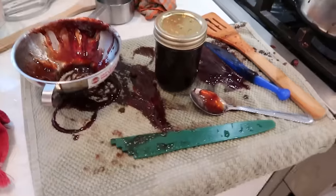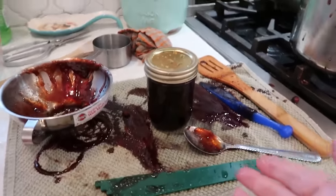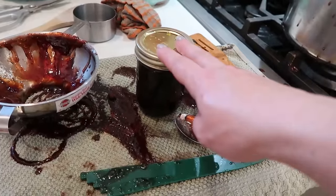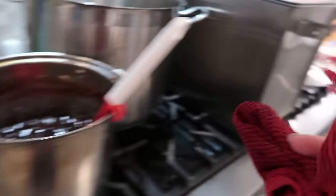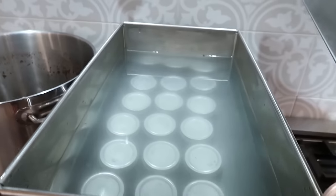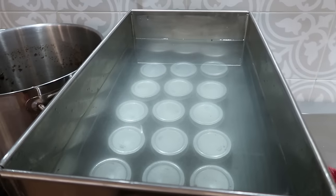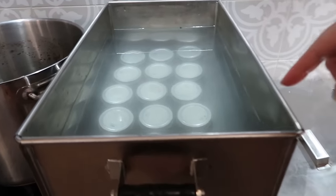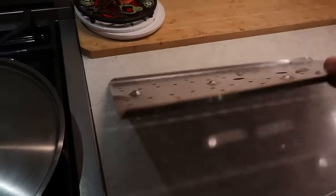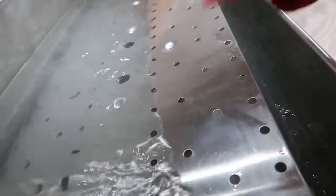Okay, I know this looks like bloody murder canning, but hello, sweet cherry jam. Anyway, I'm putting in these half pint jars now, and we've got the whole bottom of the Amish made canner full of the pints. And then there is a little shelf at the bottom that protects the jars from the heat. And then I have this additional shelf where you can do another layer of jars on top.